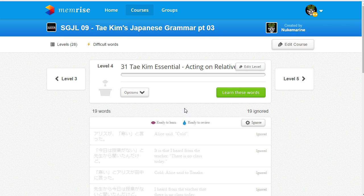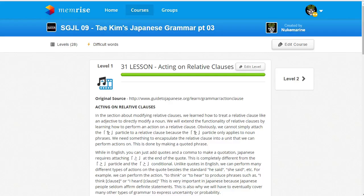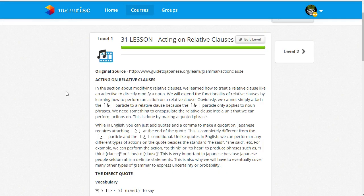Same with when I do the review. So first I want to study the lesson, then come back to the sentences. Alright, so here we go. In this case, it was right here. Lesson 1. This is lesson 30, I call it lesson 31.